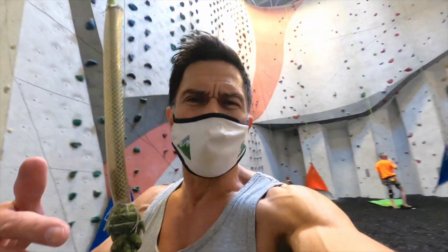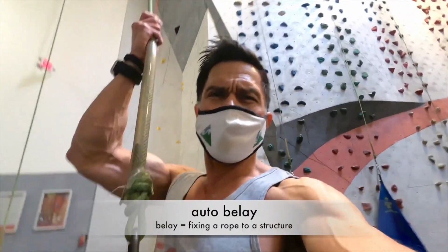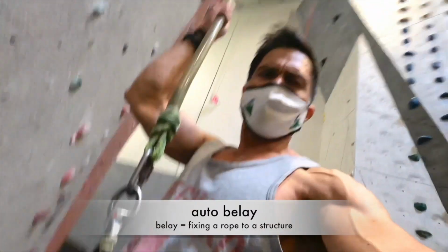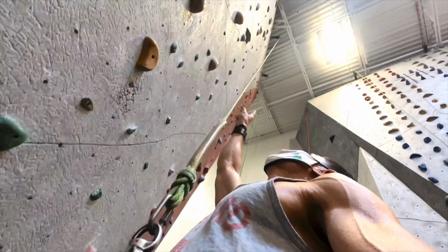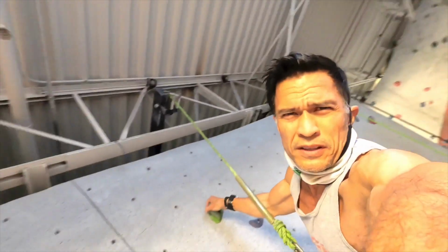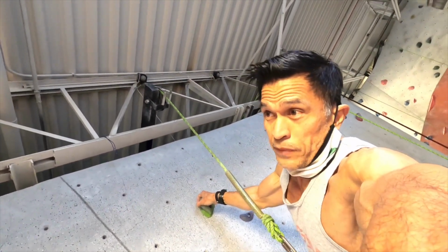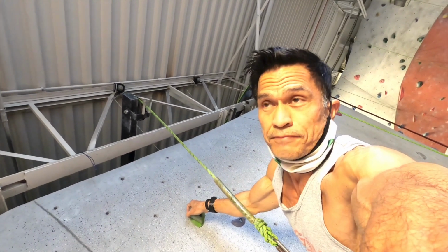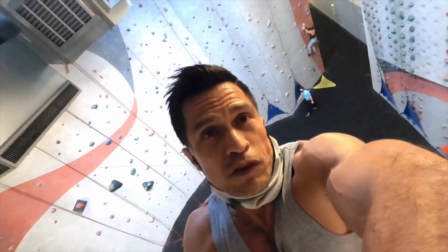This area here, which is usually the beginner area, has some auto belays. Auto belay is when you're connected to this via your harness, and it goes way to the top where this little thing up there takes a lot of pressure. So in case you fall, it'll soften the fall so you don't have to worry, but it's made for beginners.